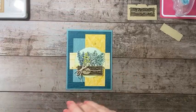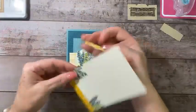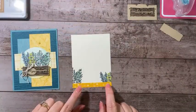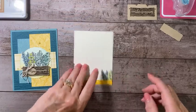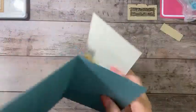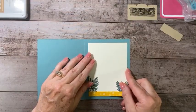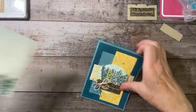All right, so for the inside of this card then, we've got this, and I just took a strip of that Botanicals Inked Botanicals paper, stamped and colored those images in the same fashion that I showed you. Put some Stampin' Seal at the top. And there we are.